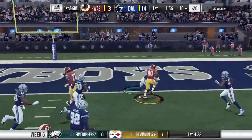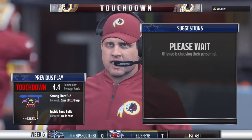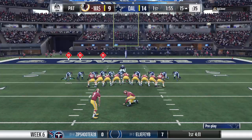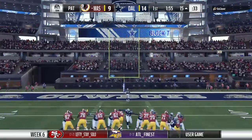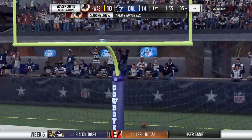Now a handoff here to his running back. And he is into the end zone for a Washington touchdown. A great effort there. His 5th touchdown now on the year. And the Redskins are able to make this a close game again. And it's up and good.